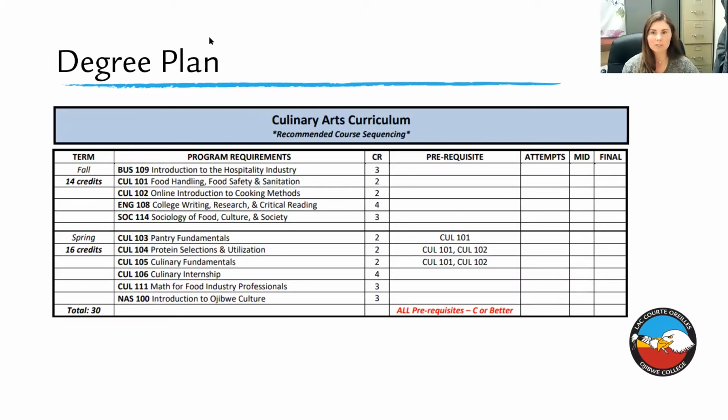So this is the degree plan for the certificate. Like I said, it's a year long, it's 2 semesters, fall and spring, total of 30 credits. In the fall, you would take a business course, which is the introduction to hospitality industry, and then 2 of the culinary courses, which I teach, the food handling, food safety and sanitation, and then the intro to cooking methods course. And part of that is online, so that's why it says online on there.